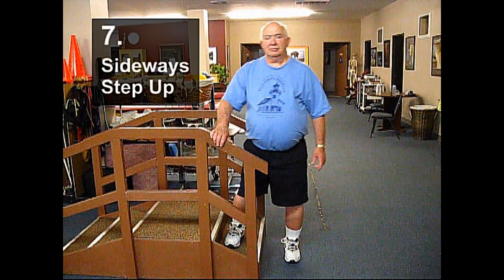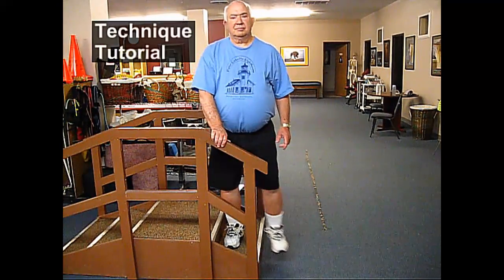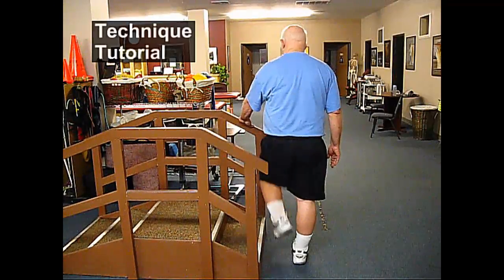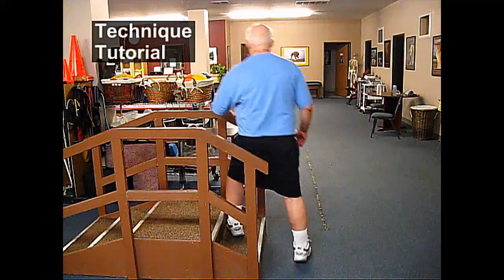Exercise 7 is a sideways step up. Make sure to have a railing to hold on to. Standing up straight with your eyes looking forward, step onto a stair and then step up with your other foot. When you get tired, make sure to switch feet and then repeat.